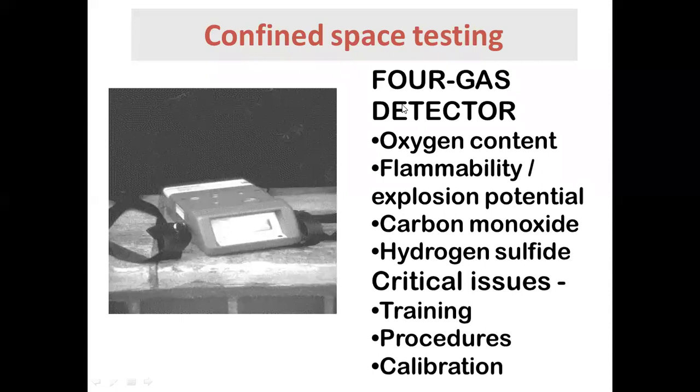So we need proper confined space testing, like 4 gas detectors: oxygen, flammability, carbon monoxide, and H2S. And what are the key critical issues? Training, procedures, and calibration. Remember, in confined space testing, the most important part is to make sure you have proper training, and there is a set of procedures easy to understand, with accuracy. Technically, they must be accurate. I noted as an auditor, sometimes the procedures are not complying with certain standards, and they are just copy-pasted from here and there and misfit to the relevant process or even the kind of activity. Same way, the calibration: make sure not only internal, even third party or external, globally accredited laboratories must be calibrating your measuring equipment.